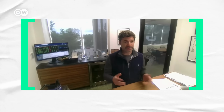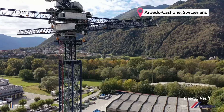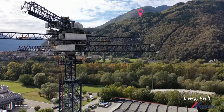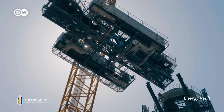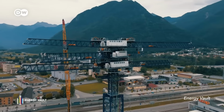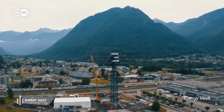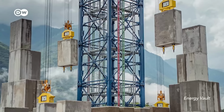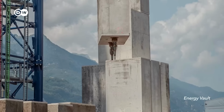"There's essentially, depending on the size of the system, can be up to thousands of them per system." Back in 2020, Energy Vault built this prototype in Switzerland. 6 cranes stacked the concrete blocks up to a height of 70 meters. The prototype proved that the concept works, but it also received criticism, such as that the structure didn't comply with building codes or might not withstand extreme weather. And the thousands of tons of concrete that went into the blocks are anything but climate friendly.